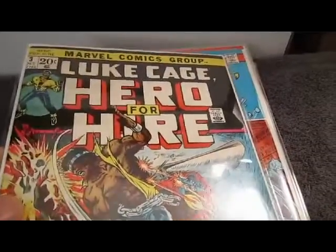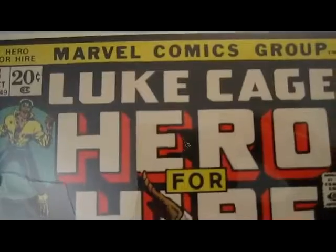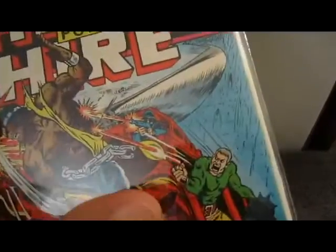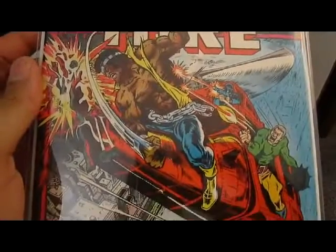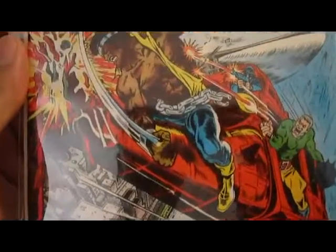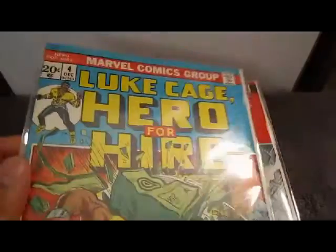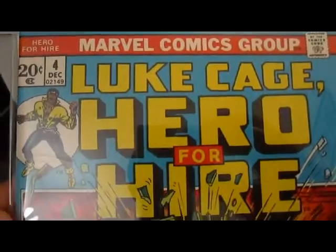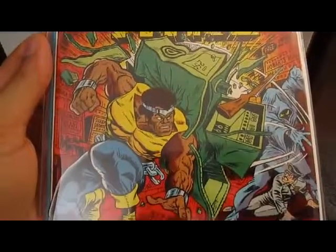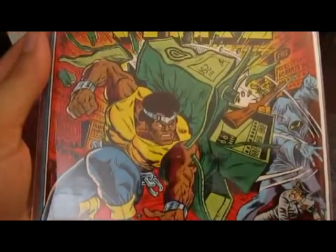And next up, we have a little run of Luke Cage, Hero for Hire. Starting out with number 3. I believe this would be the first appearance of Mace, which would be that guy right there. It's probably about a very fine minus. Nice book. And next is number 4. Really like these picture frame covers. The Phantom of 42nd Street. Say it'd be a very fine.